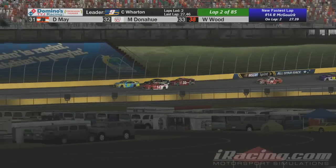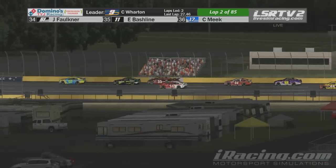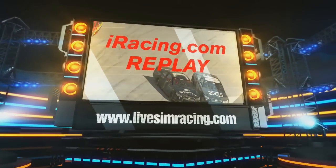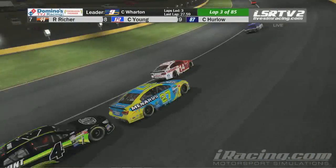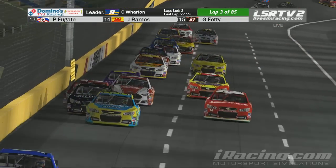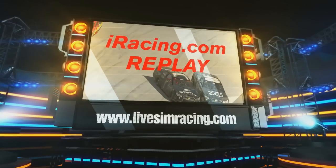He's up the racetrack. Somehow they keep it straight on the back straightaway. That was an incredible save. I don't know how he did that, but wow. So McGorrick gets it back under him. That allowed Wharton in the number 9 out front to pull away from the rest of the field. Stanley gets a little bit of clean air, and he's going to bring Tommy Corcoran in the 4 with him. The 33 right behind him.